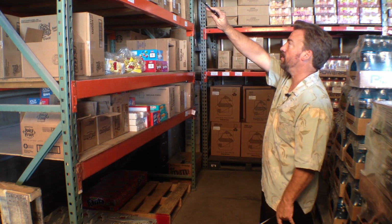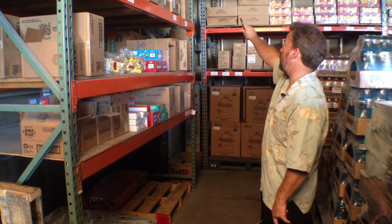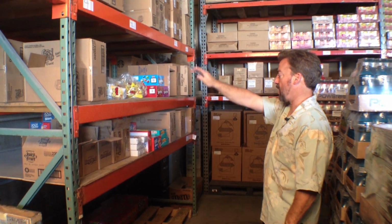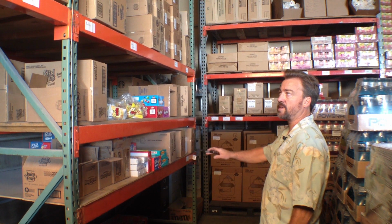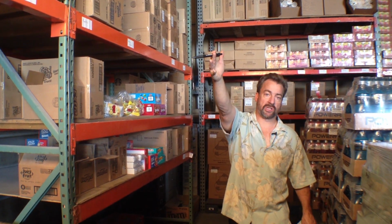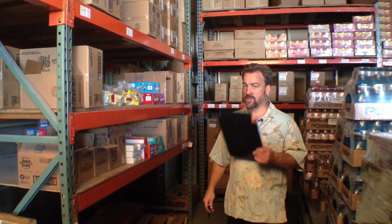You see here, we have cookies. Here's some candies, gums and mints. More cookies in this section. Back behind here, all chips up on the top shelf. Makes it so much easier.